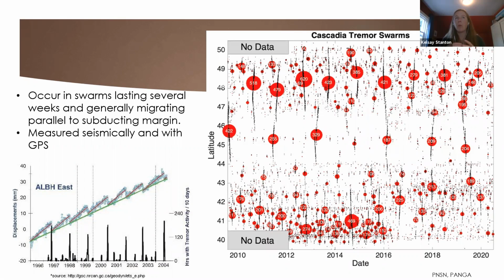They occur in swarms lasting several weeks. So this is showing from 2010 to 2020. And over here is latitude, so Northern California up into Canada. We can see these swarms, and these generally migrate parallel to the subduction zone. So they start sometimes in the north and migrate south, or vice versa. They are measured seismically, so we can actually see this in the seismic record. I'm showing these here, but we also can measure it with GPS. So we can see a movement of some of the GPS stations, or displacement of these GPS stations.